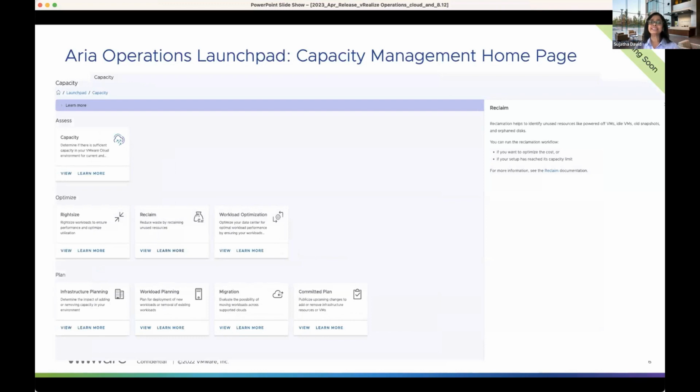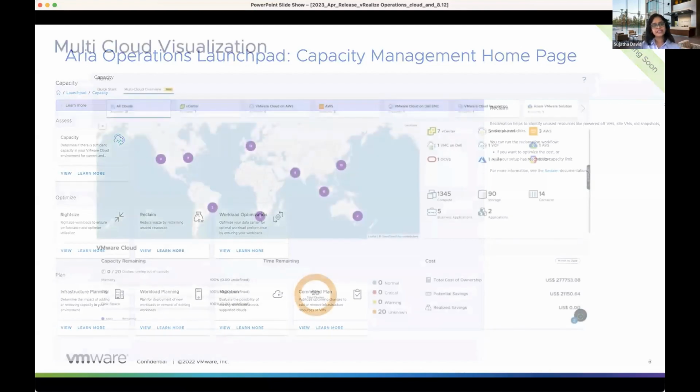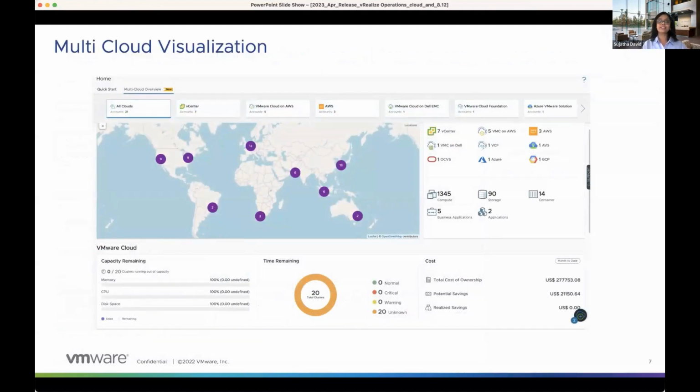So this is a thing that you will see right away as you log into the product, and it will be coming soon, as in tomorrow is when it's getting released on-prem, and that's why you see the banner coming soon. So our release is happening tomorrow, and this will be one of the first things that you see in the product. And the other one that we want to tell you about is the multi-cloud visualization.